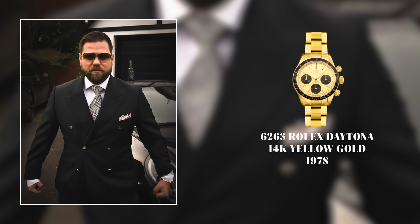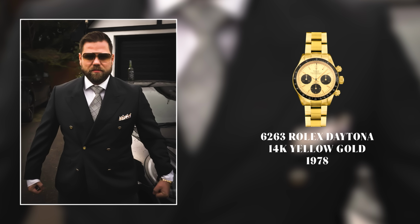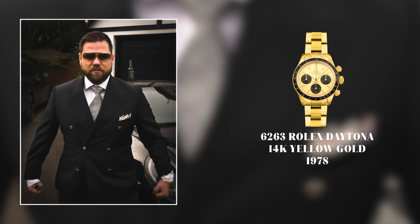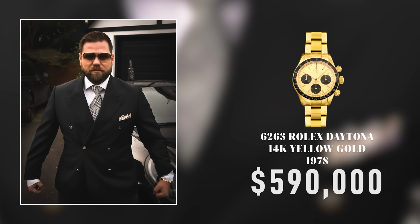Another Daytona from his collection is 14 karat 6263. Only 1% of this Daytona model was made in 14 karat at the time, which makes this watch insanely rare. Having in mind that this watch is produced in 1978, we can't imagine how many of these are left, especially in this condition. Current value of this timepiece is around $590,000.